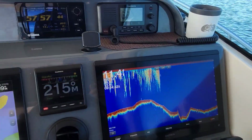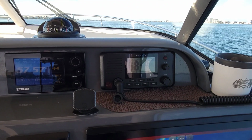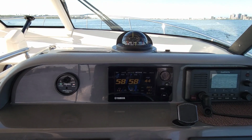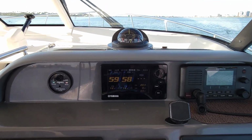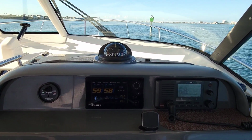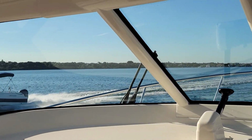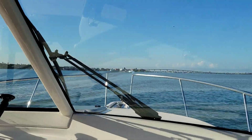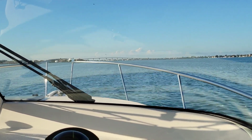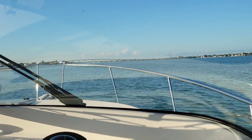We're all the way down. There's more trim we can get out of it. About half trim. Probably close to 6,000 RPMs, that's wide open. Looks like we go about 45 miles an hour before it stopped reading there. Boats handle the water really well.